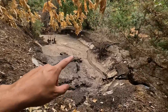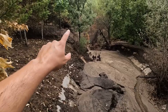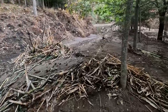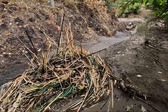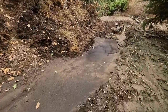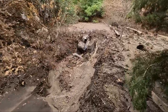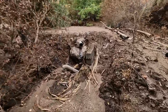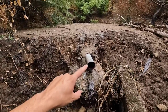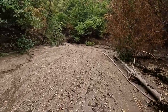So this is usually a big concrete bowl where the water gets held in a pool just on that plateau over there. You can see here all of the reeds that have been swept away from the pool. So there's a big pool up here and you can see all of this mud and sand and silt. There's massive branches that have been swept down the mountainside. Over here, this pipe is the overflow to the pool, but unfortunately there's no pool left here.